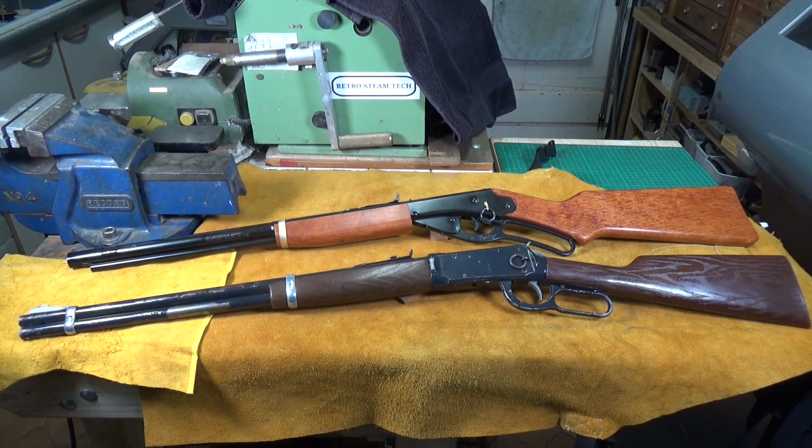Unfortunately, I don't have a real Winchester 1894. I wish I did, but sadly I don't have £6,000 to £10,000 lying around to buy one. Anyway, let's have a close look at this one.